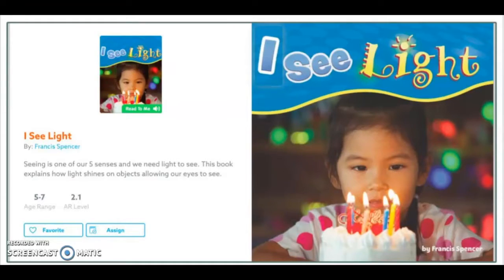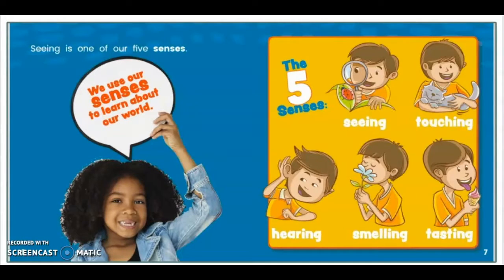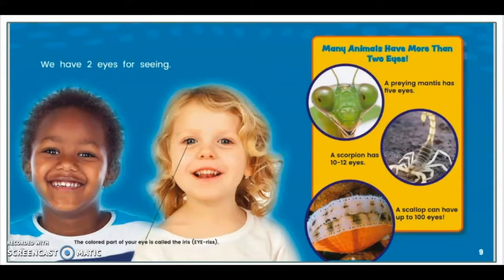I See Light by Francis Spencer. 5 senses. Look around. You are using your eyes to see. Seeing is one of our 5 senses. We use our senses to learn about our world. The 5 senses are seeing, touching, hearing, smelling, and tasting. We have 2 eyes for seeing. The colored part of your eye is called the iris.